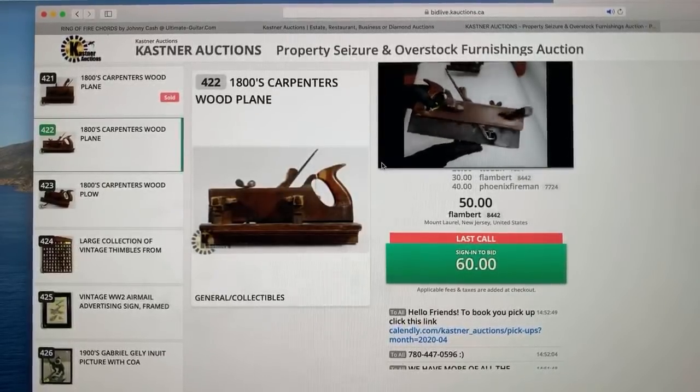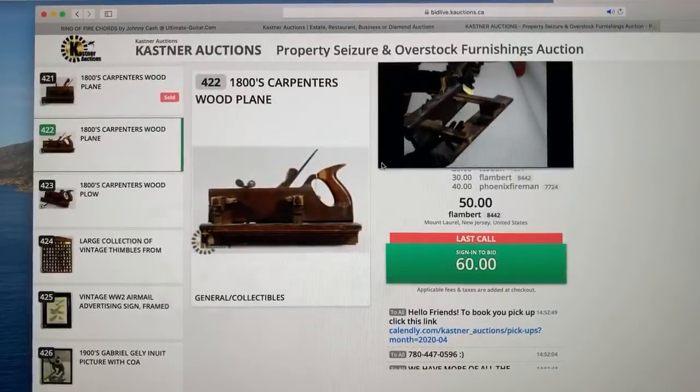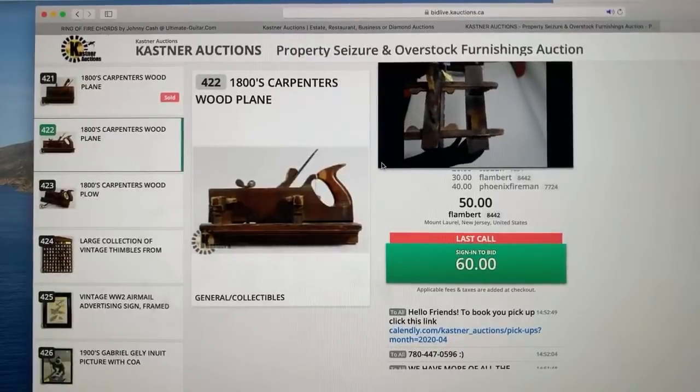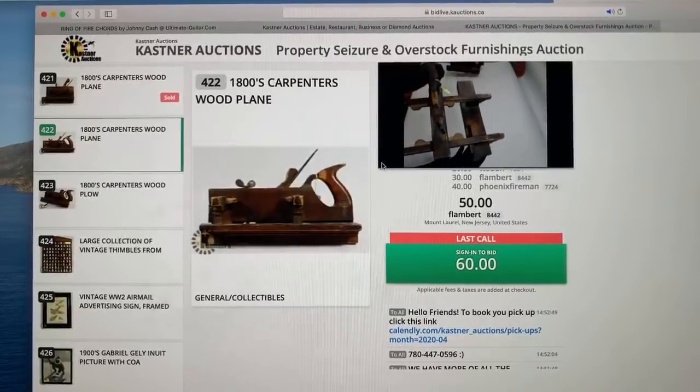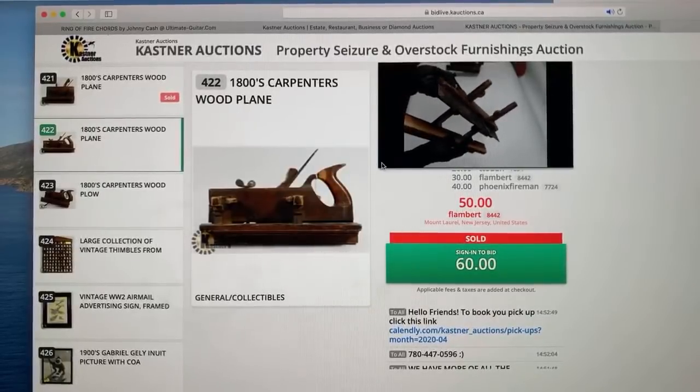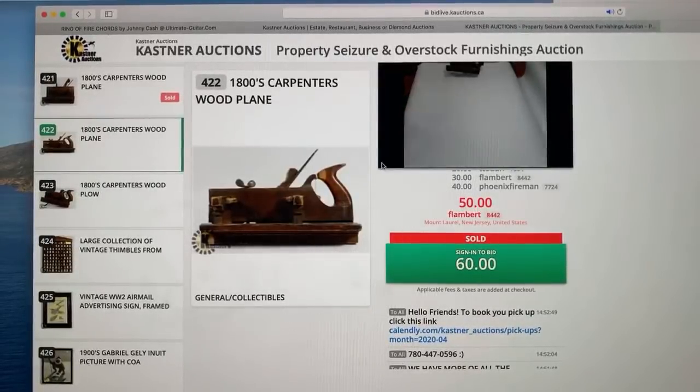Will it reach 60 like the other one? One more bid, guys. No, that's cheap. Yes or no? 50, down 60, and I'm going to sell it. We got one more to watch. See, sometimes you win, sometimes you lose.